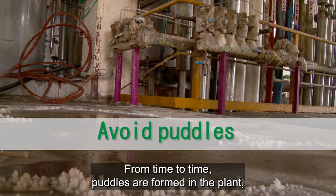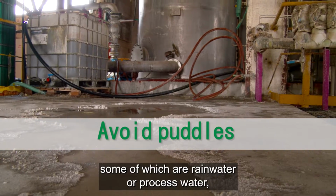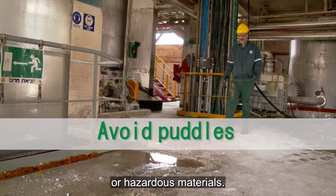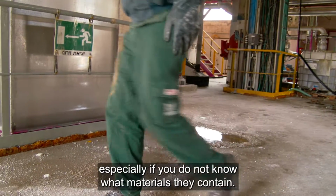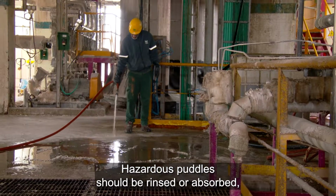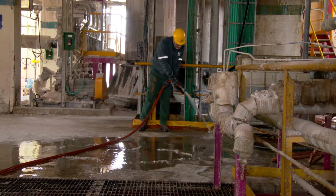From time to time, puddles are formed in the plant, some of which are rainwater or processed water, but some may contain oily substances or hazardous materials. Avoid entering puddles, especially if you do not know what materials they contain. Hazardous puddles should be rinsed or absorbed, depending on the material and the location.